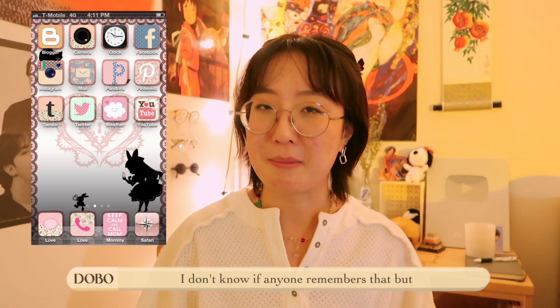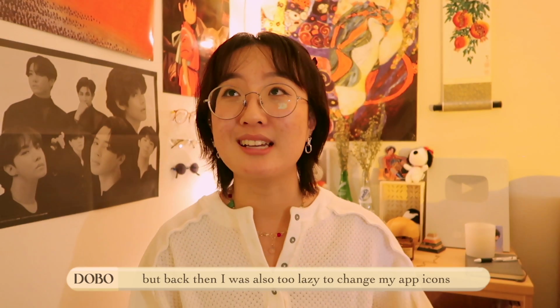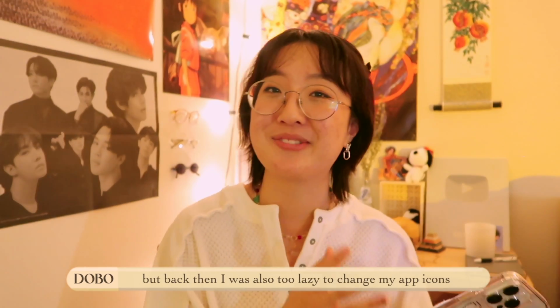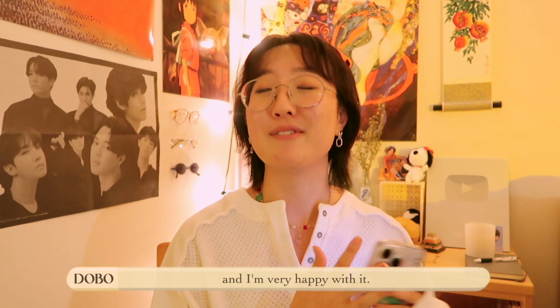I don't know if anyone remembers that, but it was like a huge trend when I was in middle school. But back then, I was also too lazy to change my app icons. So this is the first time that I'm finally doing it, and I'm very happy with it.